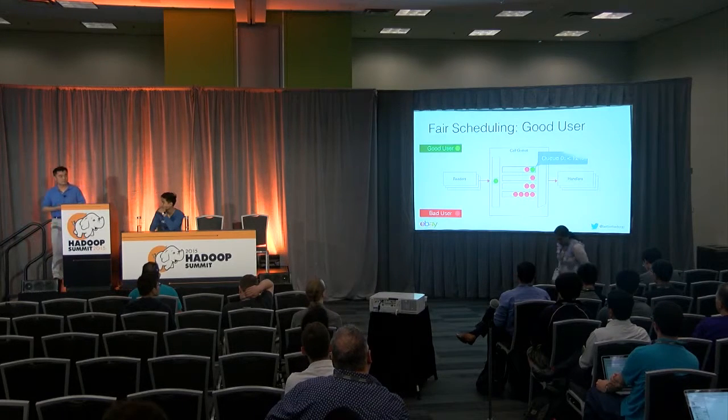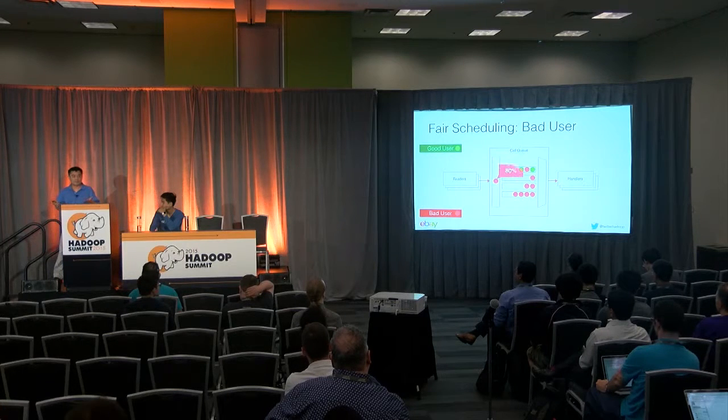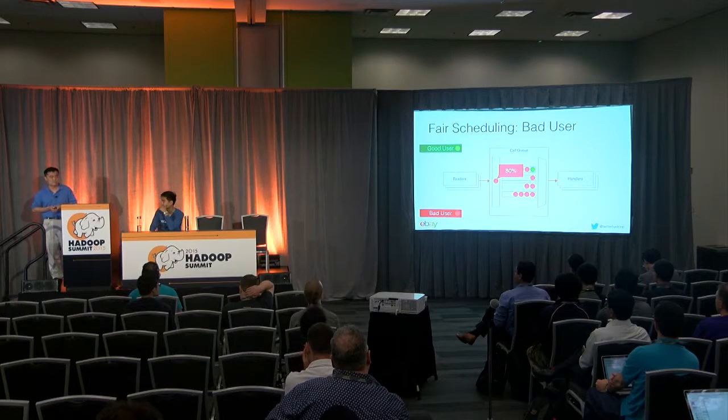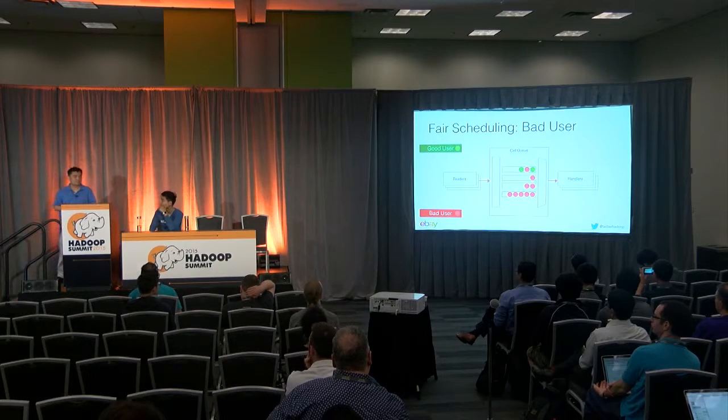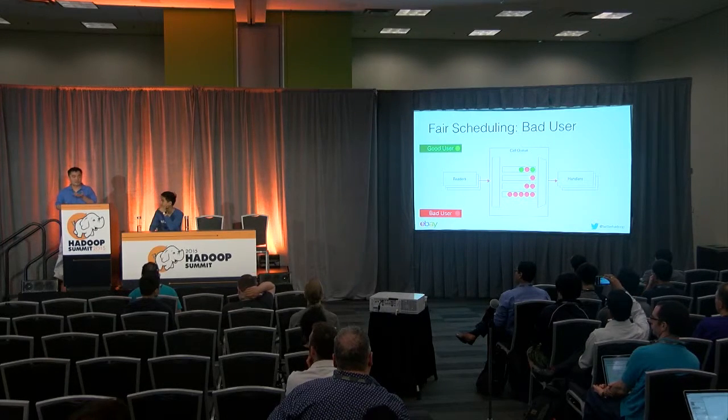Then a bad user sends another RPC call. The bad user has 80% of the total call volume. The scheduler will compare 80% with the 50% threshold, which is the boundary between the lowest priority queue and the second lowest priority queue. And given 80% is greater than 50%, the call will be assigned to the lowest priority queue. As a result, RPC requests from good users will be assigned to higher priority queues, and RPC requests from bad users will be assigned to lower priority queues.